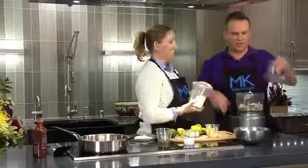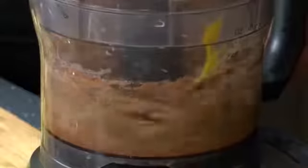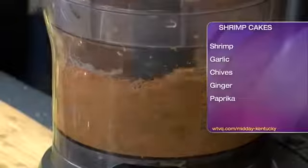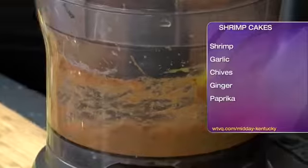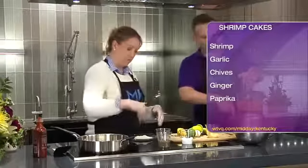All right, since we added the egg, I'm going to add a little bit of almond flour, and that's going to help it come together. So that is everything. Yes, so we're going to make a paste. Just pulse that until we get the shrimp nice and smooth, so it all comes together. Yep, that's it. Yeah, that's good.